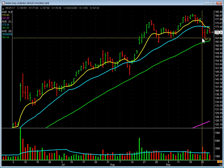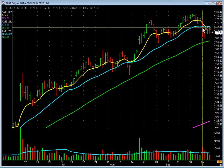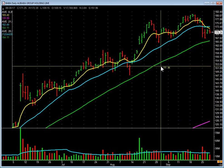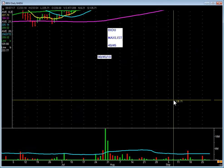Alibaba, you can say, why do I show you this one? This one was going sideways and fell through the 8-day and the 20-day on a big pickup in volume. The pattern right now is broken. Leave it alone. You say, why is it on the list? I'm not just going to show you the good ones. I want us to train our eyes and mind on what to look for in charts. It's choppy here. Leave it alone till the dust settles.